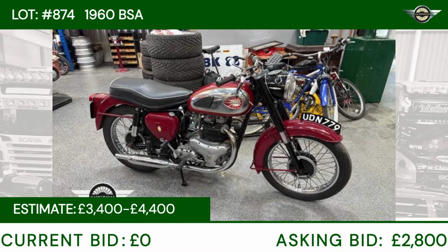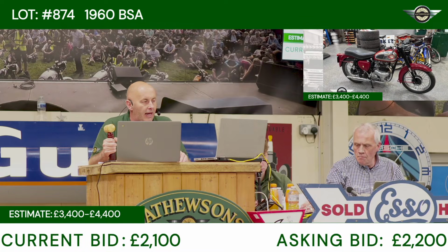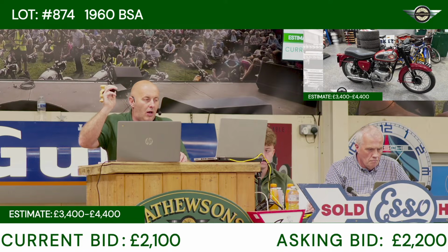874 is the 1960 BSA. Again, dead sensible on the money. Let's start at £2,000, and they all seem to start at £2,000 today. £2,000, thank you. At £2,000 and away. Are we done at 2,100? At £2,100 then, are we all done at 2,100? At £2,100 for the first, second, third and last time.